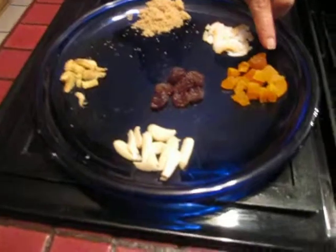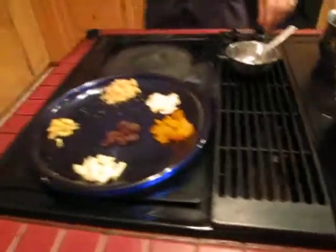The dried fruit, this is apricot, this is raisin, the bigger kind. Peeled and chopped garlic, fresh garlic cloves. This is ginger, peeled and chopped again. Coconut flakes, and this is brown sugar. Actually, this is yellow sugar. I couldn't find brown one, so I'm using the yellow one.